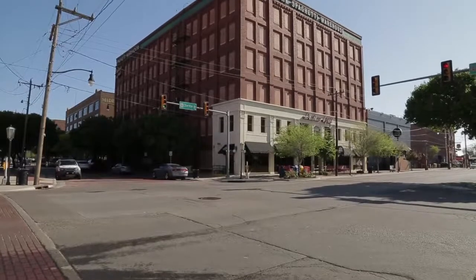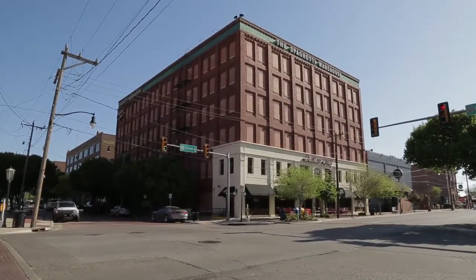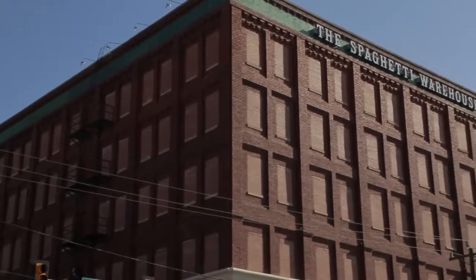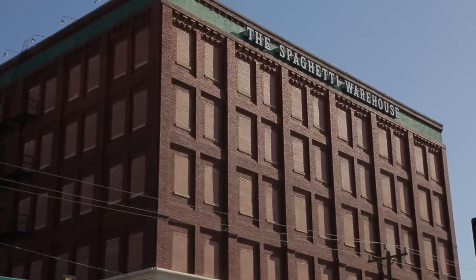So what do we have left? We have the Spaghetti Warehouse building, a very complicated ownership. There have been plenty of developers hoping to get their hands on this and to redevelop those upper floors. It'd be a gorgeous building with those windows back in place. There are photos of it from the Historical Society that show what it could be.